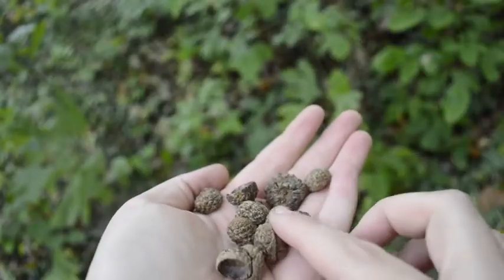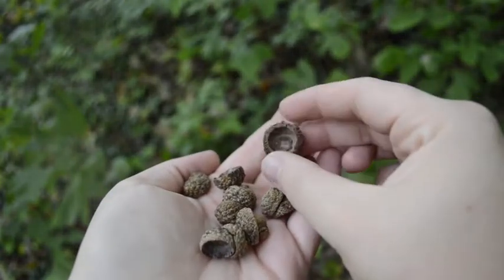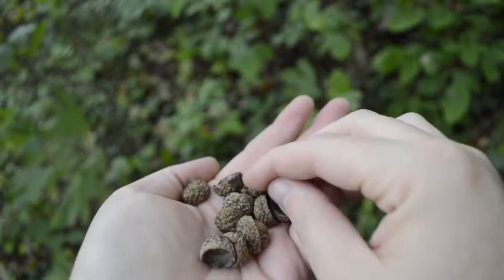I want you to go out into the woods, go ahead and look on the forest floor, and you'll see acorns. And what you're gonna need is the cap off of an acorn. Get you a couple of them. Get them in all different shapes and sizes because they all make a different sound.